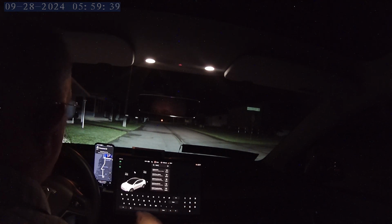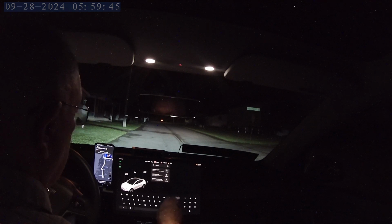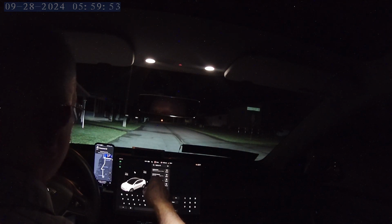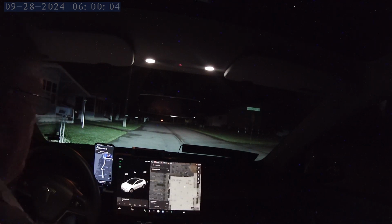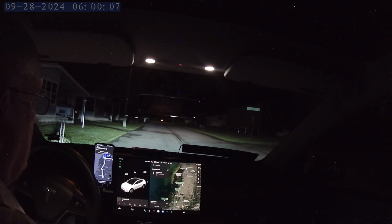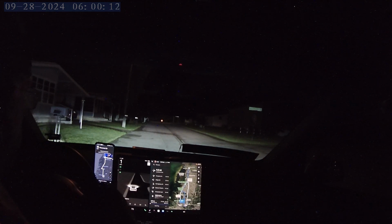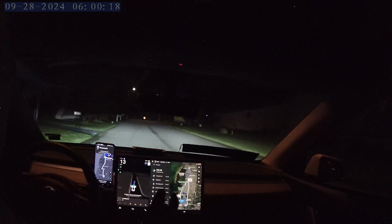I'm putting the address into the Tesla because this is a full self-driving Tesla. And it's going to drive us to your location. Boy, well, you told me that first for everything, right? Yep. There we go. So it's taking over. No hands, my feet are on the floor.